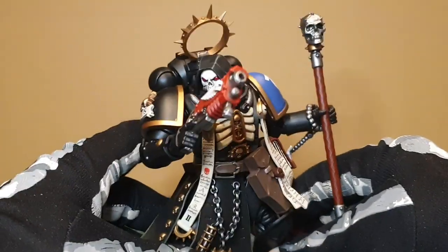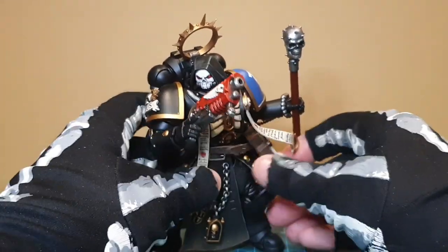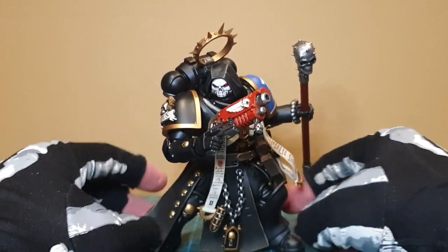Don't bend too much though. But he looks great. And yeah, you could just change the shoulder pauldron if you want to put a different faction instead.